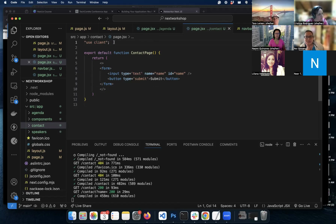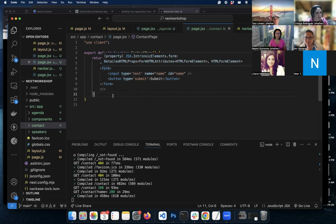Cristina, can you repeat what happens if you create a form without use client? What would that do? Well, the thing is, it doesn't work, and it can't work because I'm using a form, which needs to be a client component. Do you mean that if we don't use "use client", you cannot click submit on the form component? Exactly. Yeah, it doesn't work. Oh, okay.